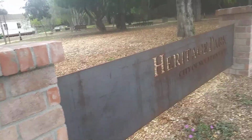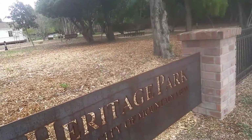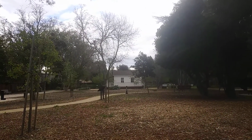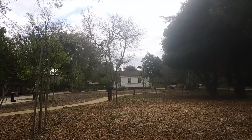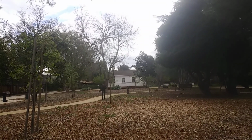Hey folks, I'm in Historic Park, Mountain View, California. Right here is one of the oldest buildings in California. A little history right there next to Rengstorff House. They call it a house now, but back in the day, they used to call it a mansion. We're going to check it out.